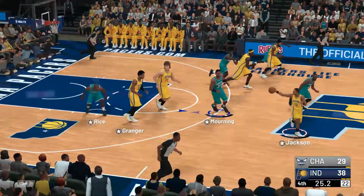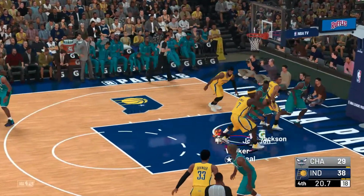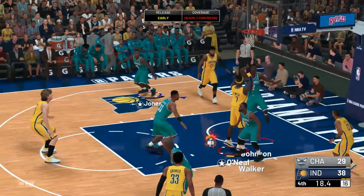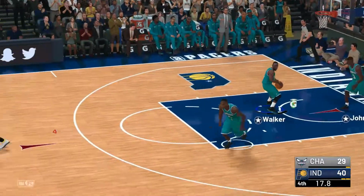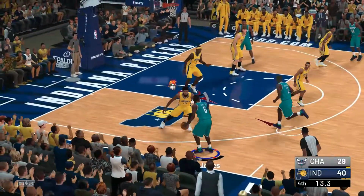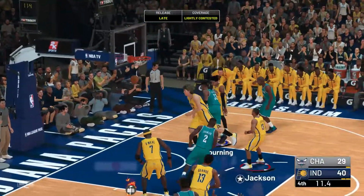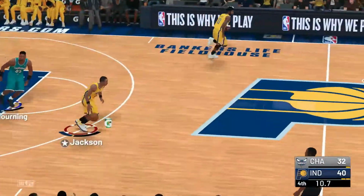Knocks it loose. Stolen by Granger. Here's Jackson. Rejected by Walker. They retain possession. And O'Neal gets it to go. And you can see how this game is going. I mean, put a body on somebody. Exactly, man. Come on. You got to be physical down there. There's got to be some intensity and some physicality on the board.